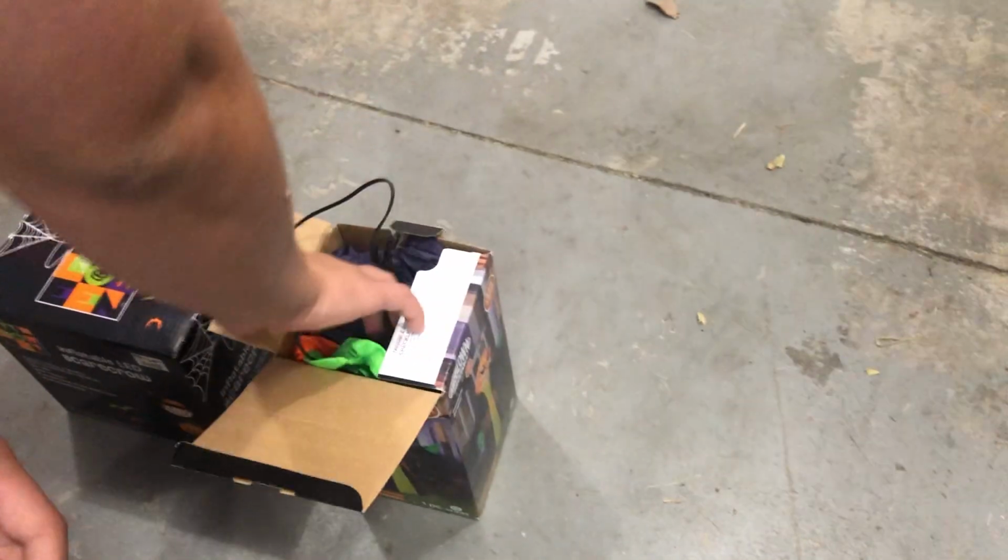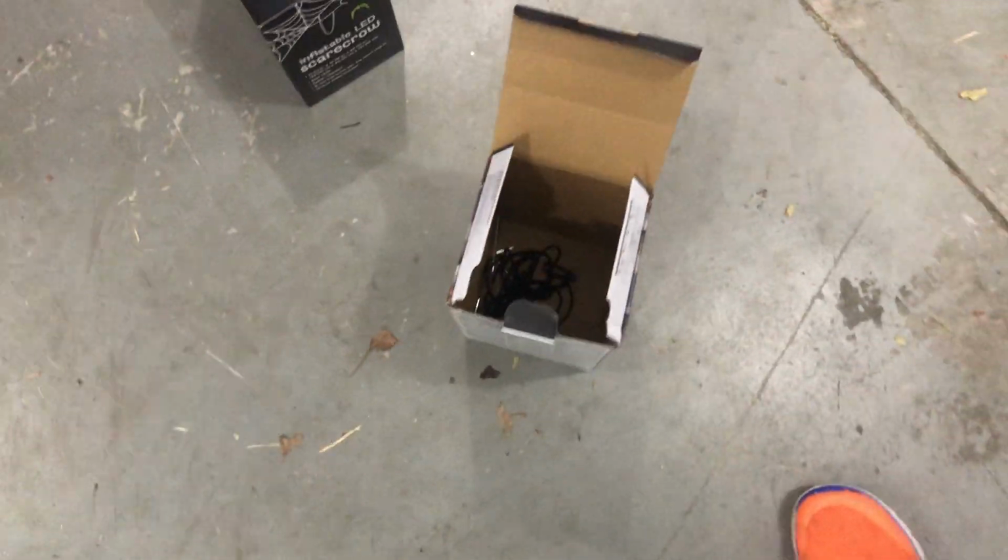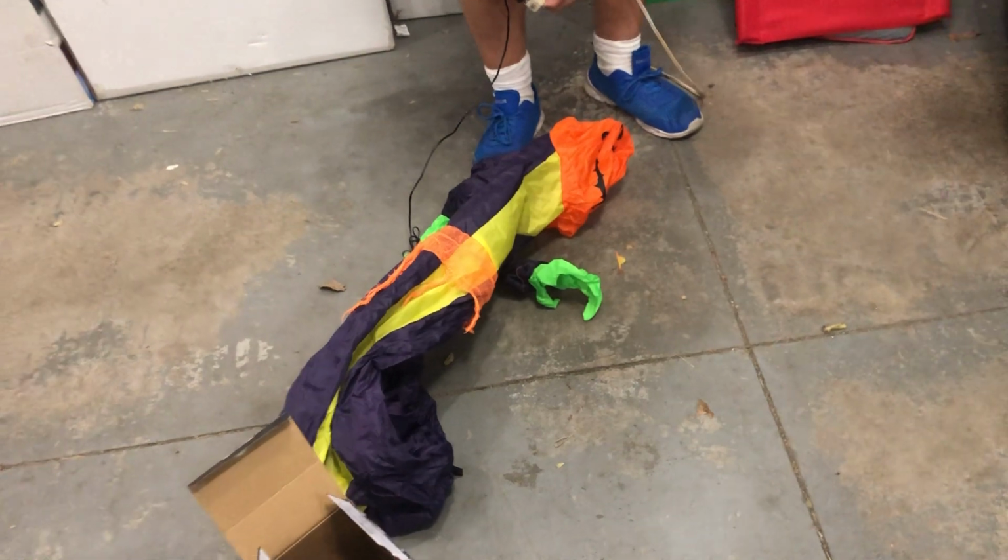Why is your cord sticking out? Where's your bag, buddy? I'm doing a terrible job. I don't think you got a new one, buddy. It's only got three metal stakes, and it looks to be used. So let's hope this thing actually turns on. Don't pull on the cord. So this is what happens when you don't pay attention to what you're purchasing because it's the last one.